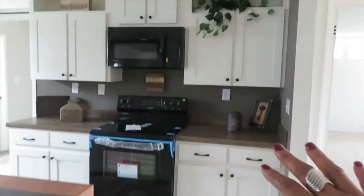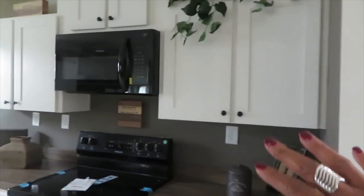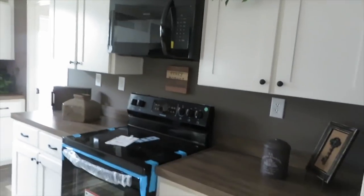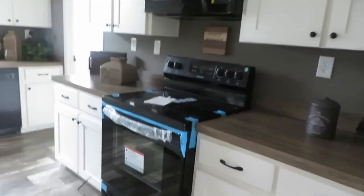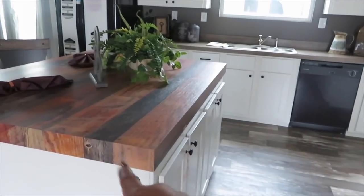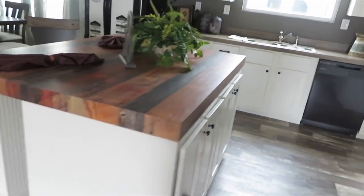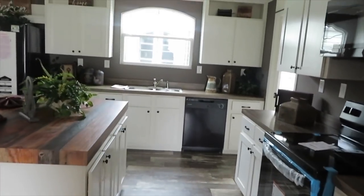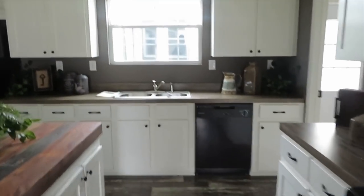Your stove sits over here with the built-in microwave up top, cabinet and open shelving up there for decor. Standard countertop, it looks like butcher block. There's actually butcher block in the island. There are those colors that I love. I just love the layout of this kitchen, you guys.